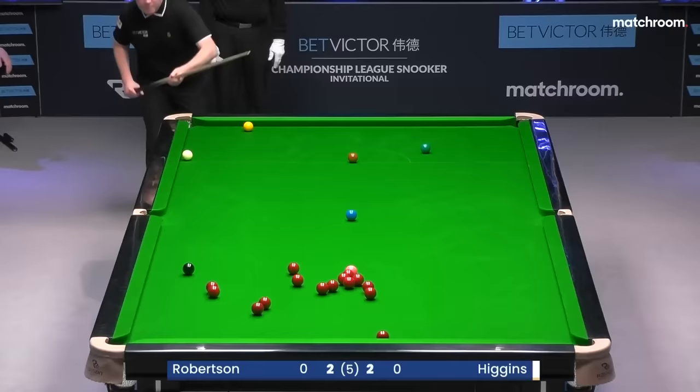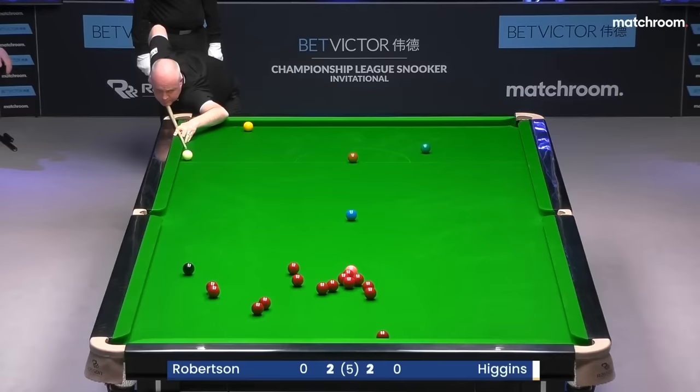Higgins in a little bit of trouble here. He's got to be careful. He doesn't want to kiss one red onto the red on the black cushion and knock it over the pocket, so got to tread very carefully here.